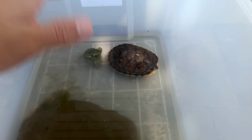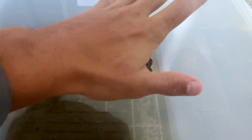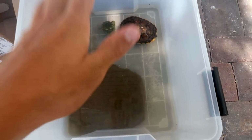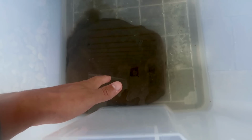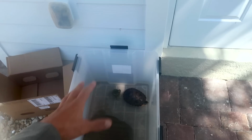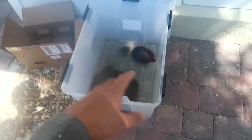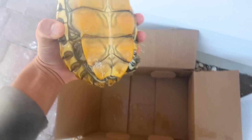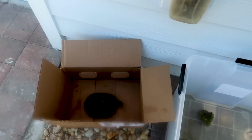All right, guys, it is the next day and the turtle is doing fine. She's in a little temporary bin I put in there just overnight till I can take her to Paul's house. She has a rock to sit on, she has some water, and she's doing fine. As you can see, her head's coming out right now. So we're gonna take her and put her right in the box. Now, let's head to Paul's.